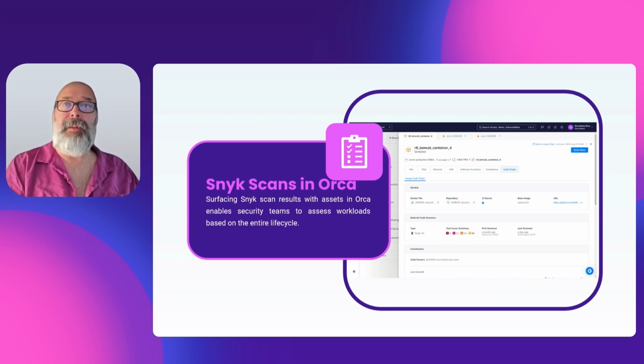And so the first thing that this is doing is pulling in all of my Snyk scans that are going on. So I can see at a glance not only what the current state of this thing is. In this case, we're going to look at a container. What's the current state of that container that's running? But also, what did the developer see? What did the Snyk scan look like?